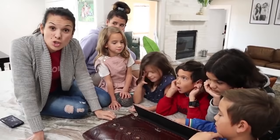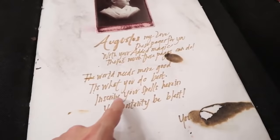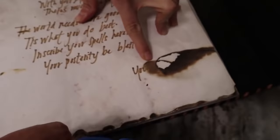Do you think it could be evil? No. It says the world needs more good. 'Tis what you do best. But then it says, inscribe your spells herein, your posterity be blessed. Wait. It's like burnt out. Look at all these burnt pages that have kind of melted or something. So the book has gone through some kind of burning or fire.